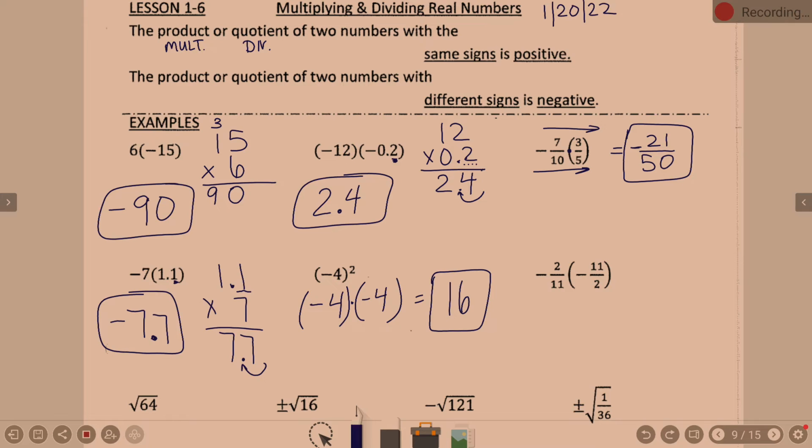Negative 2 elevenths times negative 2 elevenths. How are we going to multiply these fractions? One option is to multiply across. 2 times 11 is 22. 11 times 2 is also 22. Work with me, guys. There's more than that, isn't there?